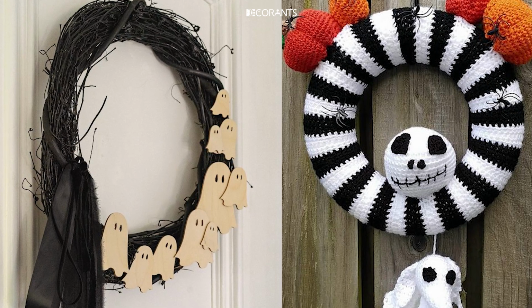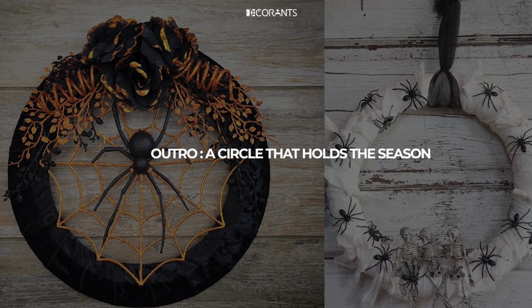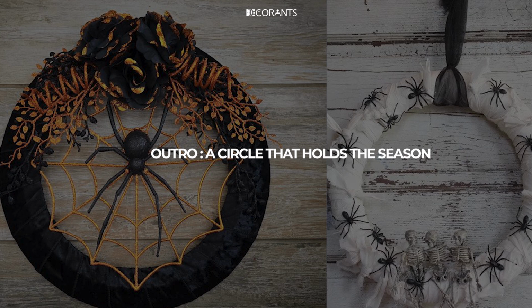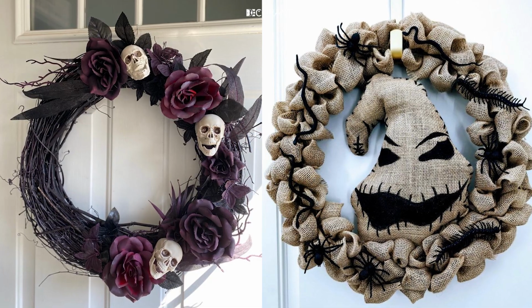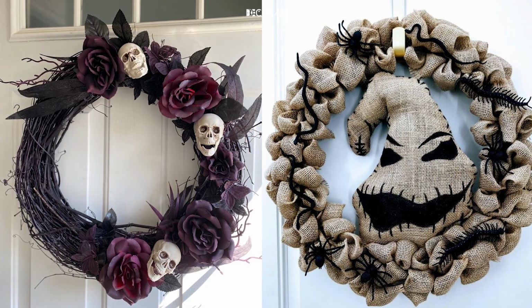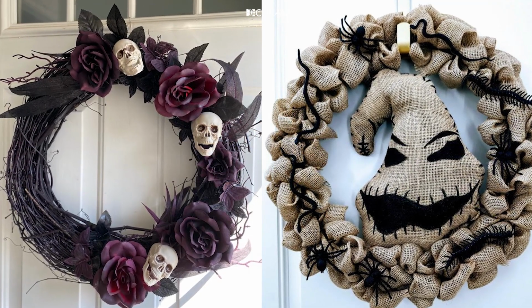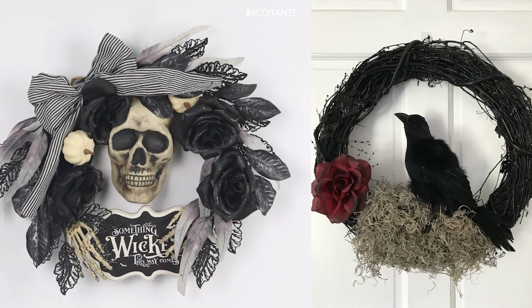A Halloween wreath is more than just decor, it's a reflection of the season's spirit. Quietly hanging on your door, it tells a story of creativity, mystery, and celebration. In a time of illusion and transformation, the wreath becomes a symbol, a handmade portal into your Halloween world. Haunting or whimsical, simple or bold, it captures the heart of the season in one timeless, turning circle.